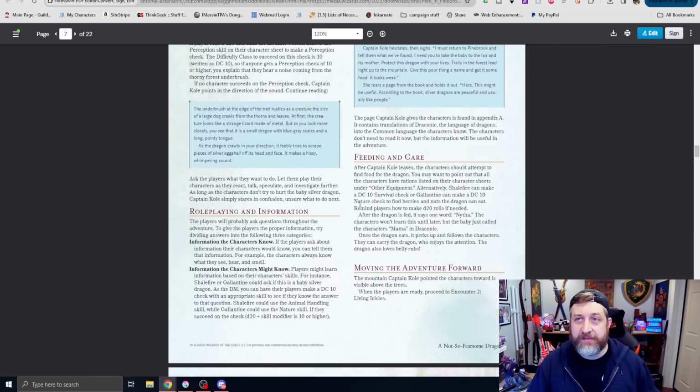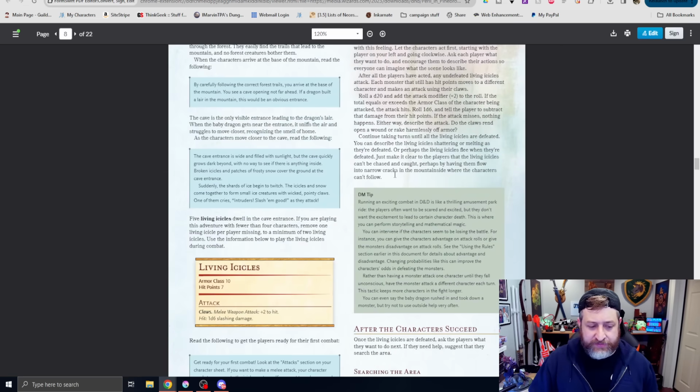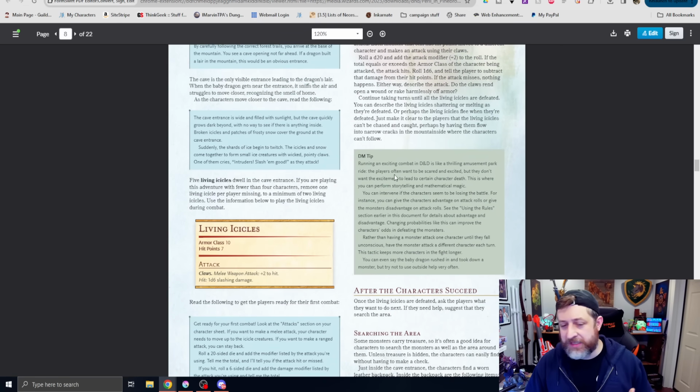Another kind of non-adventure book. I have it here. I should do a video on that at some point as well. We move forward to Living Icicles, which is where it looks like we're getting into our first combat.